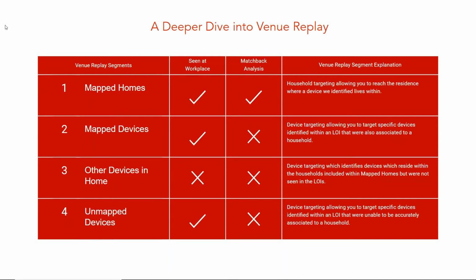Whenever you're trying to create a sphere of influence marketing campaign, it may not actually interest you just to hit the people that are directly seen within the location. It may also interest you to hit the wife, the husband, the other people that may have decision-making factors within the household. And this is where our other devices in home come into play. So these are devices that we have not seen within your location of interest, but we know that they live within the household that does have something to do with your location of interest, whether it be an employee lives there, whether it be a customer lives there. We know through this that the other devices in home have a sphere of influence effect where you can market to those individuals, get in front of them, and hopefully they will influence the person that you're truly trying to get to buy.